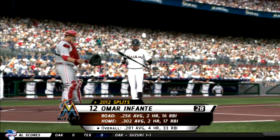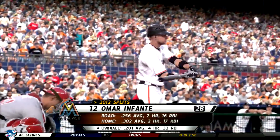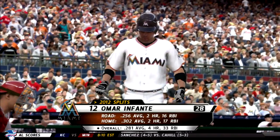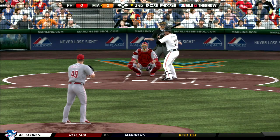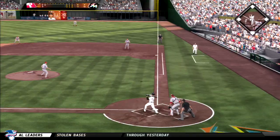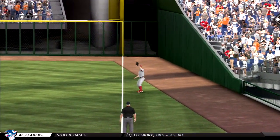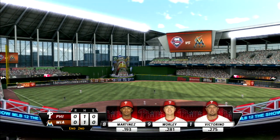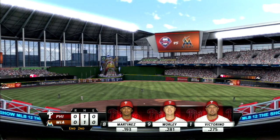Omar Infante will stand in for the first time. 1 for 3 back on Wednesday. Now here's the first pitch. And this is lifted high in the air down the right field line. Hence is there, makes the catch, and the side is retired. So they breeze through this half of the inning. We'll go now to the top of the third. And we are tied 0-0.